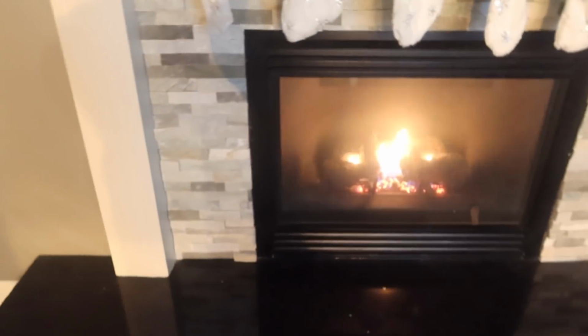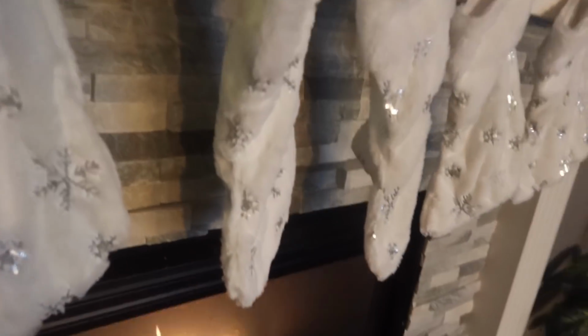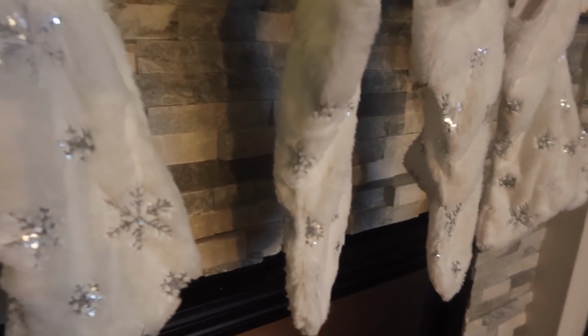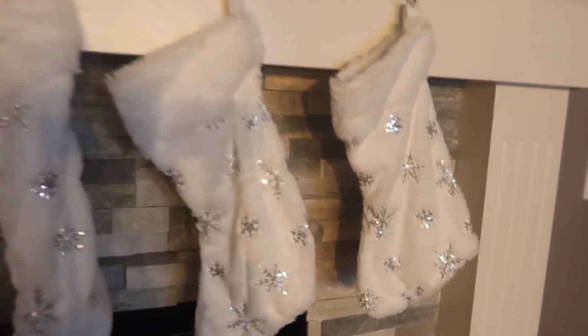You guys, let me show y'all what came in the mail finally. And we got this baby sitting over in front of the fireplace. Say hi, Tayden. Are you eating on a candy cane? So our stockings finally came for the kids. I did the white and silver flakes stockings. Got these on Amazon. If y'all want me to, I will put it on my Amazon store.